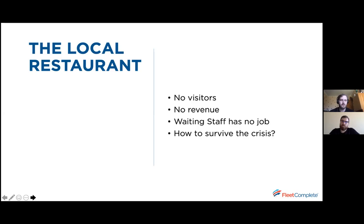I think for the local restaurants, the crisis has hit them very painfully, and for them the very big question is how to survive in these conditions and how to save the jobs of the waiting staff. And from my own selfish perspective, I'm worried about whether I will be able to go to my favorite restaurant after the crisis is over for a lunch break or for a nice dinner with my wife.